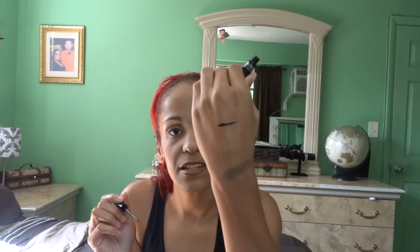I'm not gonna say that it's my holy grail ride or die, because you guys know it's the LA Color liquid eyeliner, but this one is a close second. I really like it. This is what the brush looks like. The only thing I will be very honest and say, see, that's what it looks like. It's a great formula, dries great, it does not budge, it doesn't smear. I really like it.